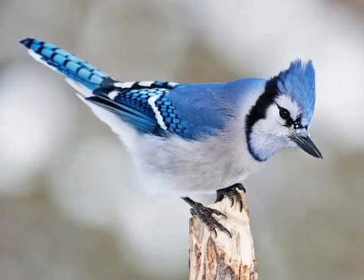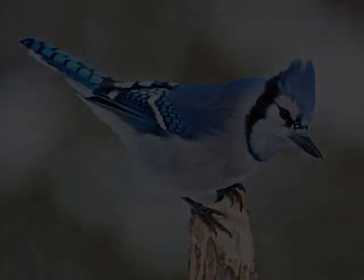And a fun fact is they lower their crest when they're at peace, so either eating or tending to their nest or feeling non-threatened. And the black bridal patch around their face is unique to each individual blue jay, meaning that they're just like our fingerprints. And the oldest recorded blue jay is around 26 years old.